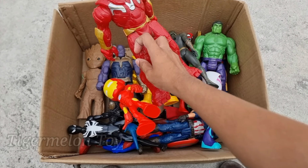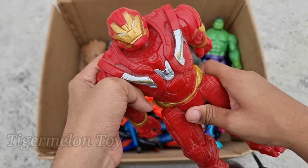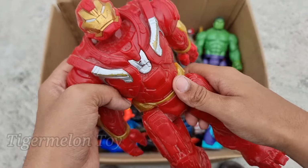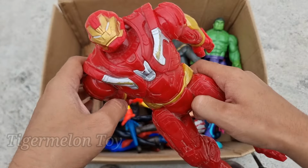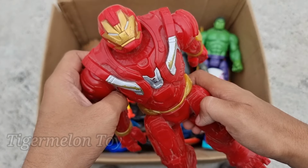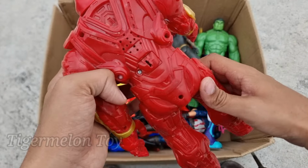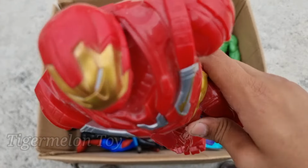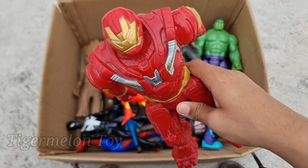Let's see who this one right here, huge one, guys. Wow, guys, look what we found. Wow, look at him, guys. He's huge. He has very amazing full of metal suit and very amazing full of red and golden color combination on his full of metal heavy mechanical suit. This is very amazing, the transformation of Iron Man. This is Iron Hero, Iron Hulkbuster.